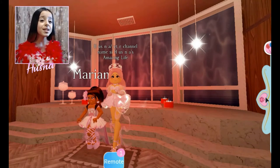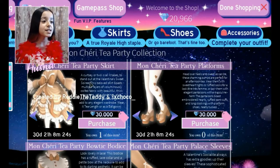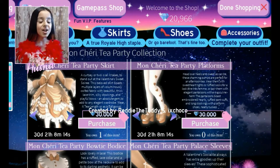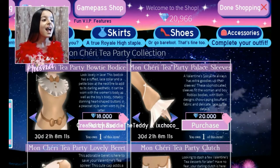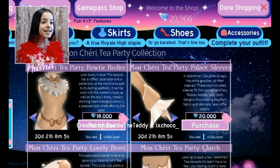And by the way, a minute ago, I got the Mon Cherry Tea Party set. I got the Mon Cherry Tea Party skirt. Ooh la la, it's very beautiful. And I didn't want to get the Mon Cherry Tea Party platforms because I already have lots of high heels and I like high heels better. Not gonna lie. And I also got the Mon Cherry Tea Party bodies. I love it, it's very nice and detailed.